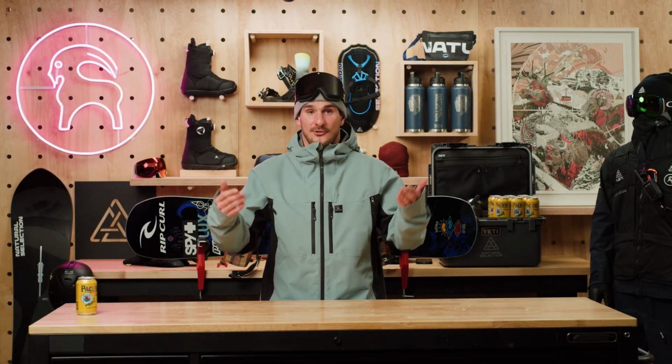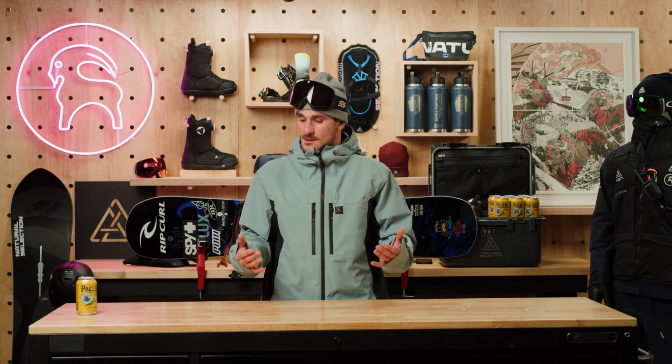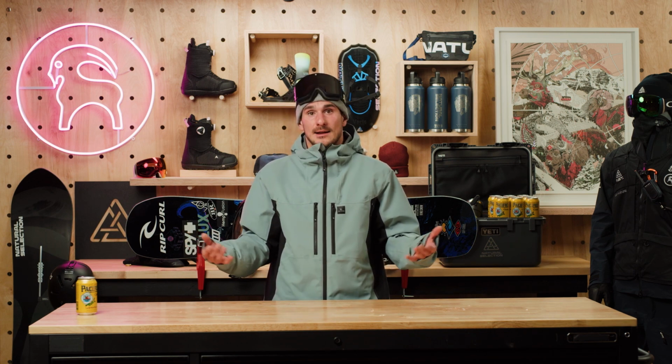Outerwear. This is the Backcountry Searcher's Kit from Rip Curl. This is a jacket and a pair of pants that I've been helping tweak and design for the last 4 years since I've been on Rip Curl. It's kind of their highest end stuff, highest waterproofing. It's really stretchy fabric, it's tough.